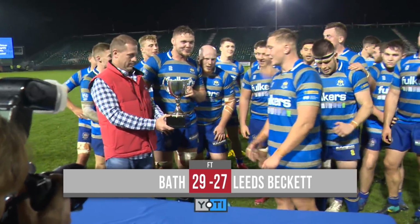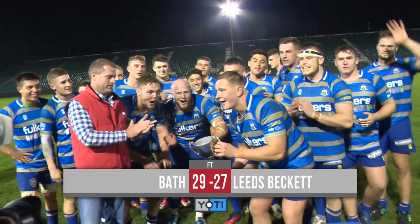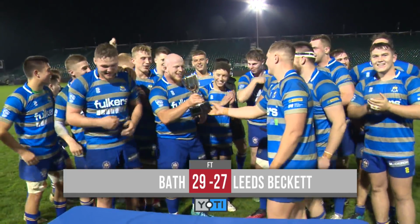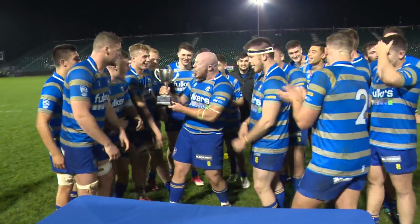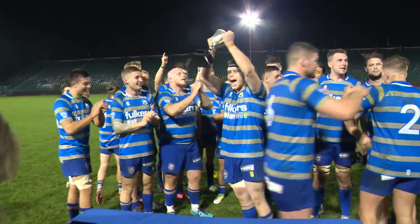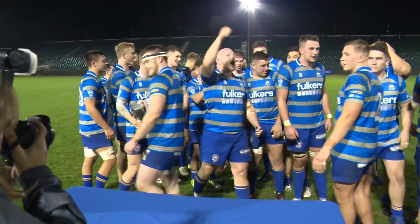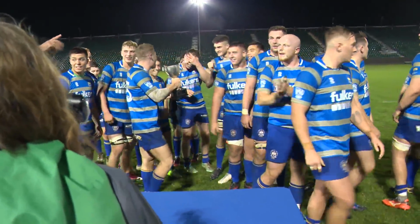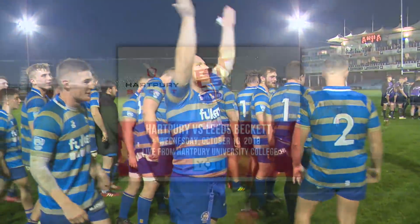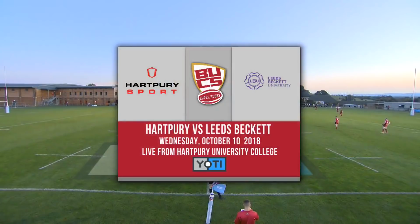As we see pictures of Bath about to hoist the trophy aloft from their captain, Tom Doughty. It's going to be a wild night of celebrations for the brothers, as Austin Hayes shows you exactly what's going to be happening with that trophy. But let's catch up with some footage and some try-lights of last week in round 3.